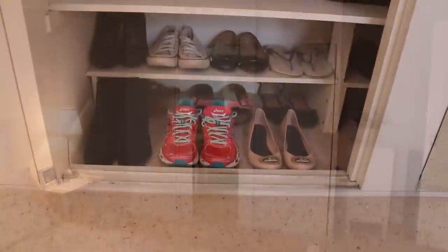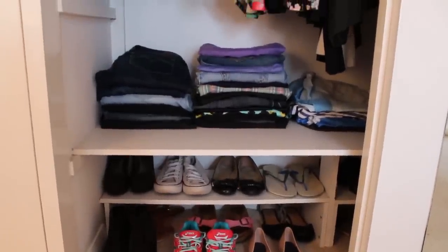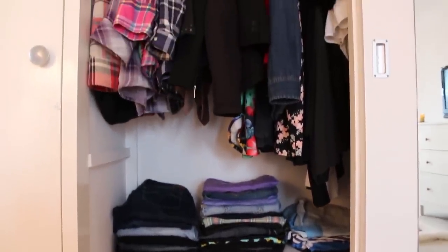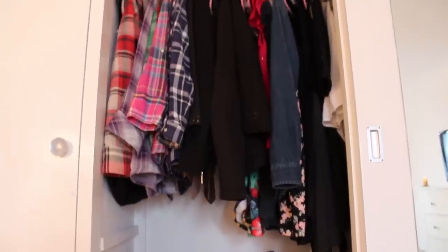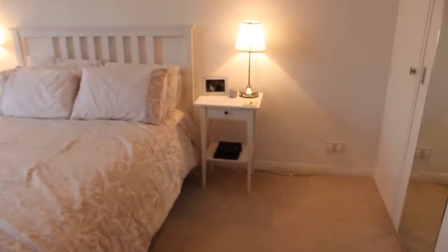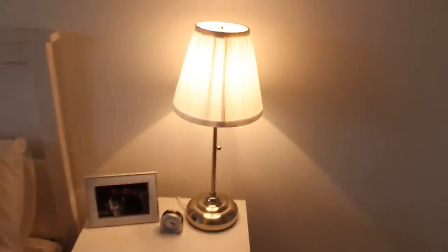What we'll do is we'll start with this side of the room, and we've got the big built-in wardrobes. I won't show you everything in the wardrobe, I'll just show you what's in the main section, starting with my shoes, and then we've got the trousers, and then up here just everything that needs to be hung, so shirts, dresses, coats and that kind of thing.